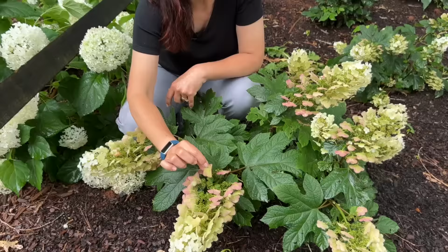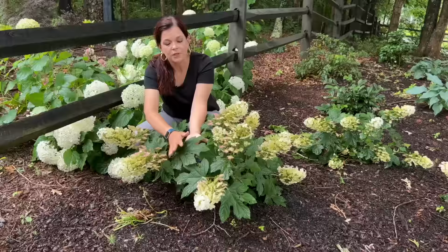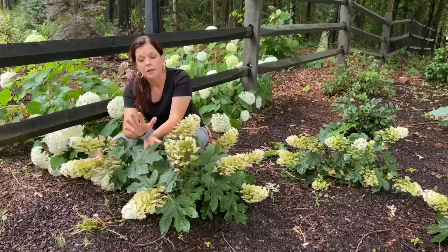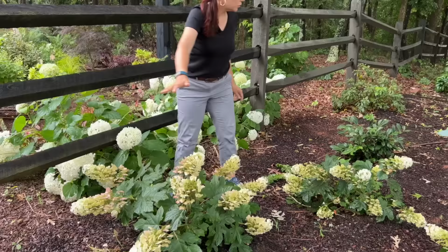We've got new growth in here. We've got new growth popping out. With your oak leaves, they're called oak leaves because their leaves are the shape of an oak leaf. They bloom on old growth. It is best not to prune them, so pick the right size for your space. And then the foliage in the fall is a beautiful, like, red color. So the ruby slippers are doing great.